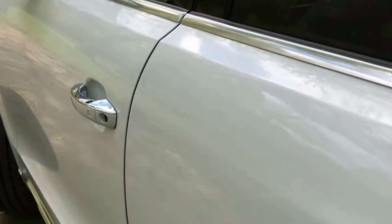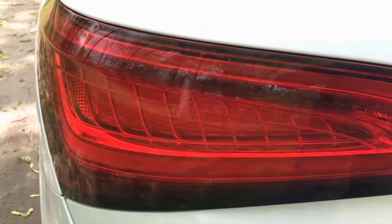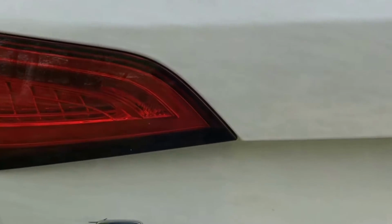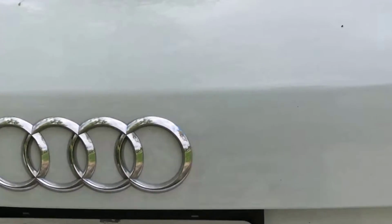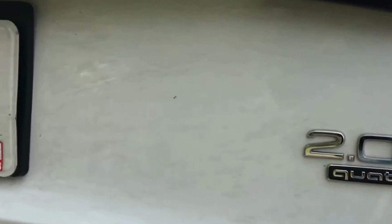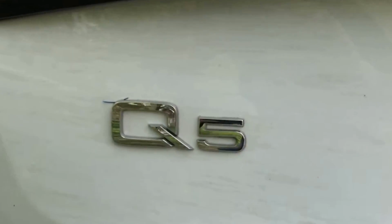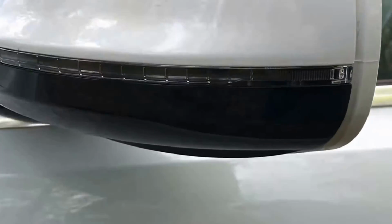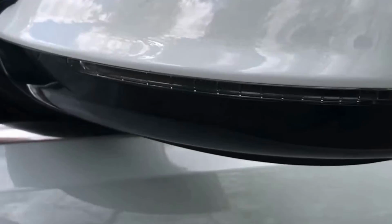One of the first things I noticed on this Audi Q5 was the chrome trim. This seems to be typical with a lot of new vehicles. You saw there that there was chrome on the door handles, around the windows, and on the side skirts. You also can see that the emblems are accented in chrome, as well as a couple panels on the trunk. This Audi is known as a 2.0T Quattro. You may have noticed the word Quattro underneath the trim package. That means 4 in Italian, and that designates that this vehicle is an all-wheel drive vehicle.